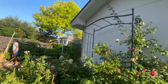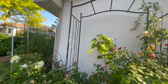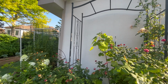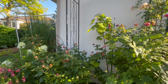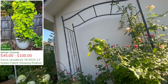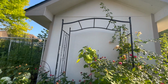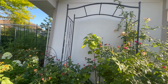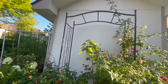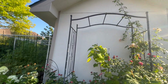Do have a redbud in there. That one is Golden Falls redbud. It's getting in quite a bit of shade. I think I may have to, I don't know. Either I have to cut back the roses or I may have to do something to open it up. It needs a little more sun. It does get some sun, but we'll have to see. It's okay for now. I don't see chlorosis or anything. It's a weeping redbud.